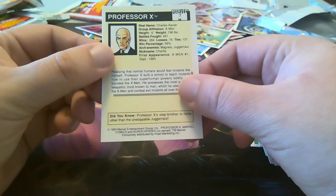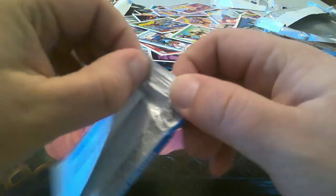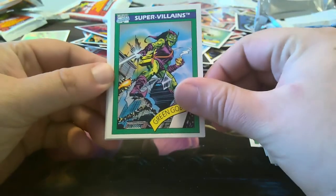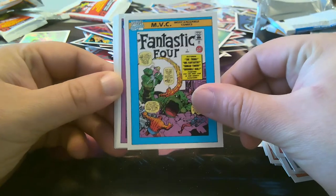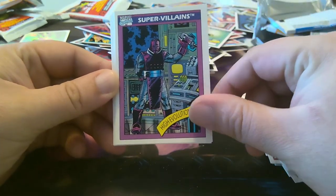Lincoln. He's pretty amazing. Professor X. Put together one of the most powerful superhero teams ever. Oh, look at that. We got a Doctor Strange card. That guy looks just like Benjamin Cumberbatch, right? Oh, nice supervillain, Green Goblin. Spider-Man enemy. New most valuable comic. And High Evolutionary. We just seen the fight of that guy.